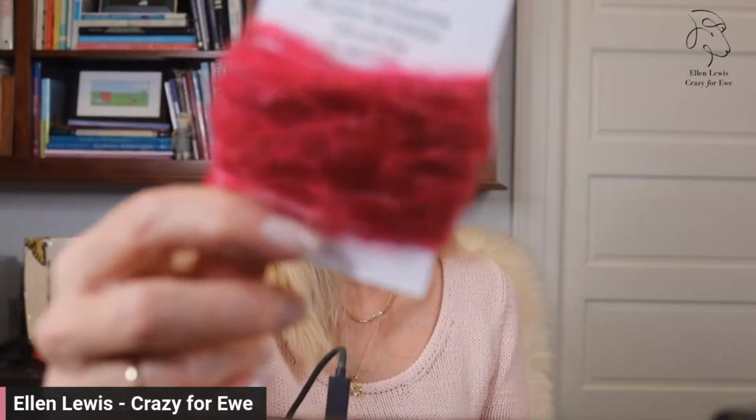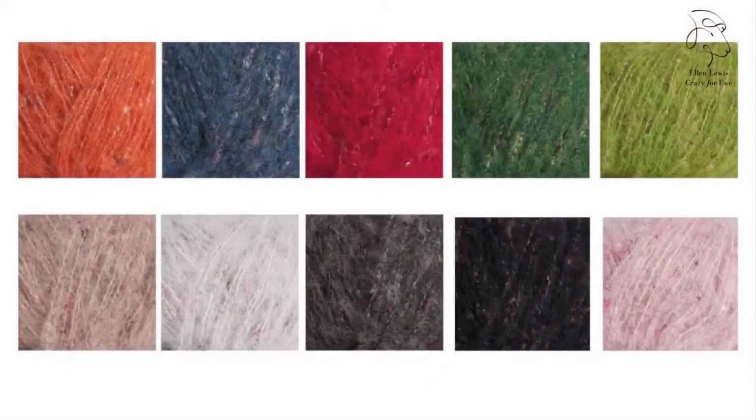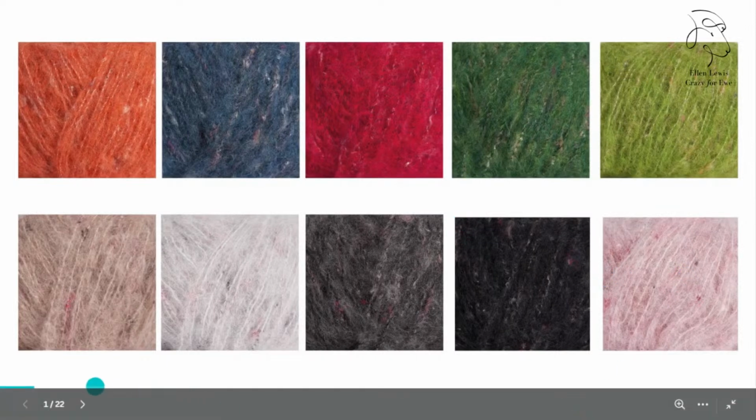Okay, so let's talk about the colors. I think they have a beautiful palette this season. As I said, this is one of the colors, which I think is absolutely gorgeous. I wish I had all of the skeins here to show you, but I don't. But I do have this little presentation that I'll make for you. Okay, so the 10 colors that it comes in are right here.